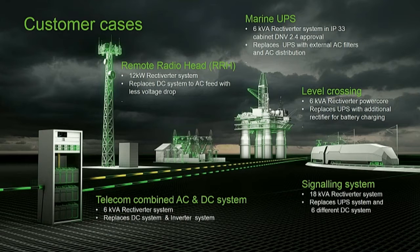So a little bit about applications and some customer cases that we are looking into. I think Nils will talk a little bit more about the future, but here are some examples. We can start with, for instance, remote radio head, where you today have maybe a 48-volt feed to these radio heads up in the mast, and you have some 48-volt equipment on the ground. That could probably be fed 48-volt on the ground and then feed 230 to these radio heads. And of course, there would be a lot less voltage drop for that and easier to install.